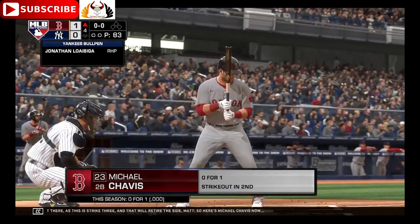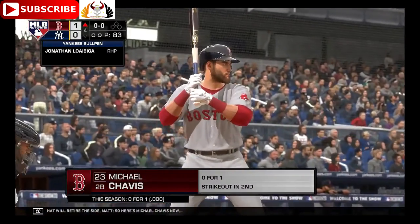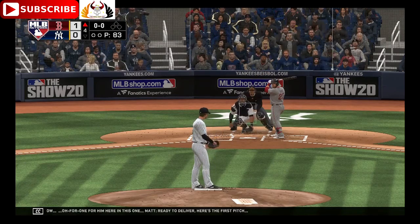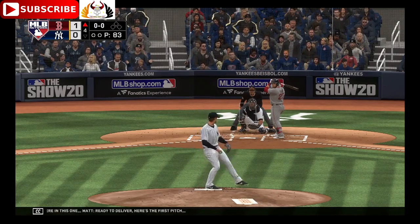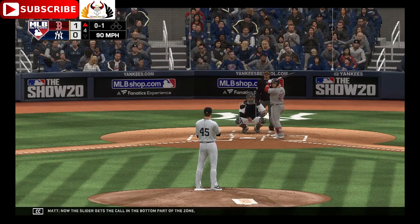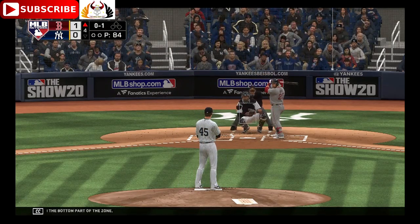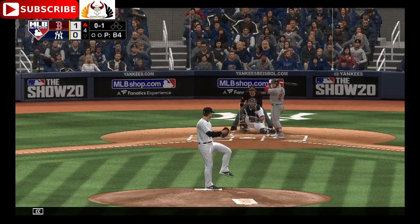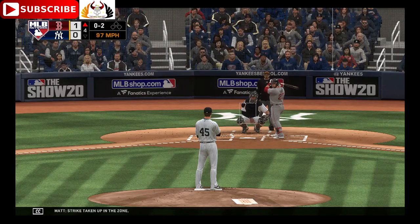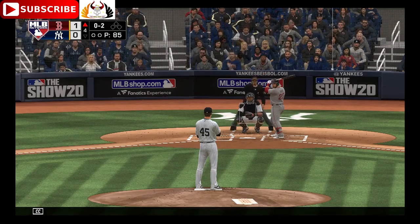So here's Michael Chavis now. 0 for 1 for him here in this one. Second baseman, Michael. Ready to deliver. Here's the first pitch. Now the slider gets the call in the bottom part of the zone. Strike taken up in the zone. No balls, 2 strikes.